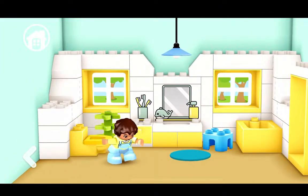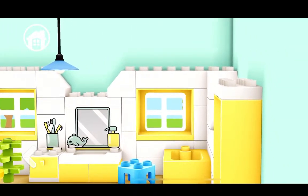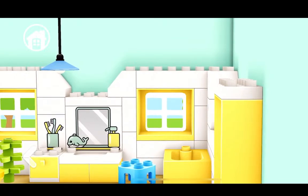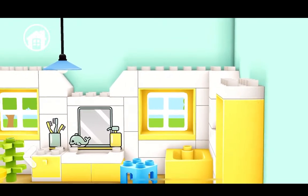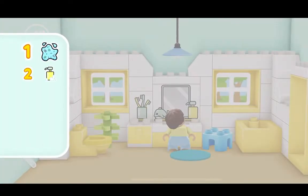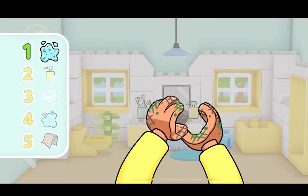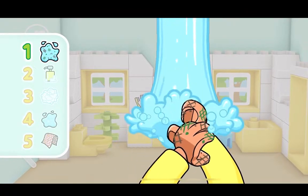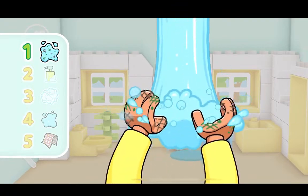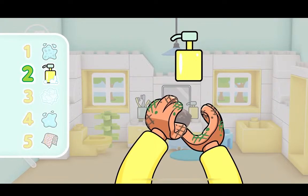It's a bathroom. Oh, look, girl wants to go to the toilet. Okay, let's not disturb her. And attention, wash your hands after going to the toilet. First, we turn on the faucet and wet our hands. Wet. Then, we lather them with soap.